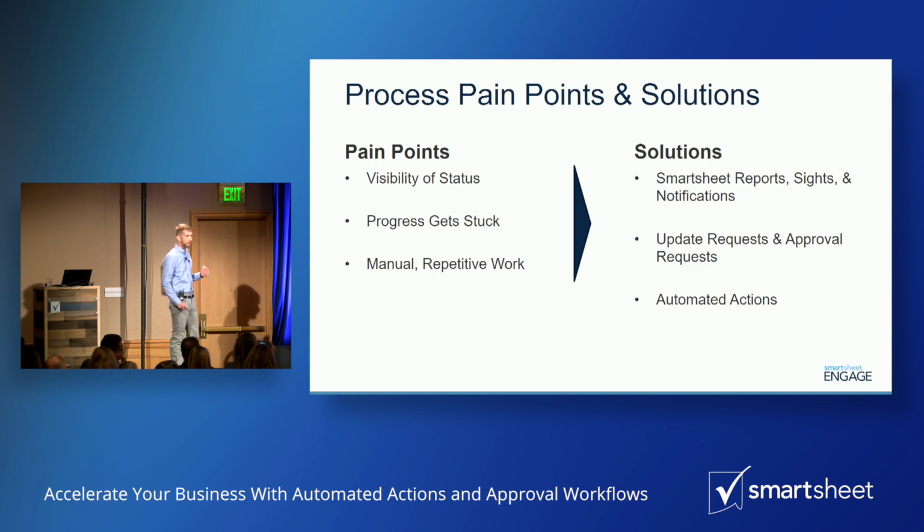Reports and Smartsheet sites allow you to give dashboards to summarize the status of work. And then we released notifications earlier this year that allowed people to receive notifications about the status of work when they're timely and relevant. So that was great. That was a good learning. And then there are some areas we can do better on.